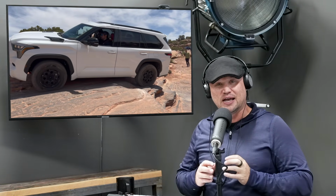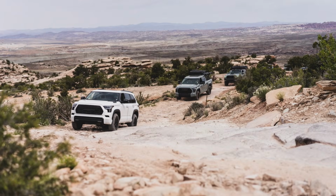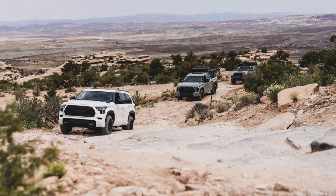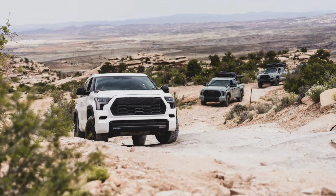This new Sequoia is really the best Sequoia yet. This Gen 3 has addressed a lot of our concerns with the prior generations, and it really has the heart. It has the DNA of a Land Cruiser, which for those of us as Overlanders, we know what that means. That's a significant improvement for the vehicle.